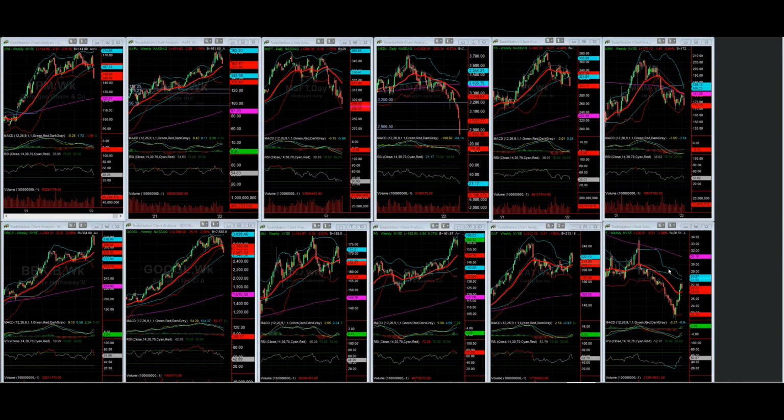If we look at the individual stocks, we can actually see where the true problem in the indices lies, and that is Amazon.